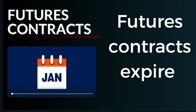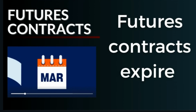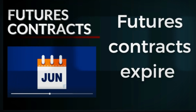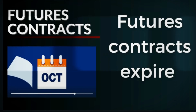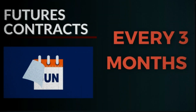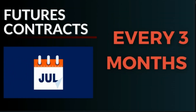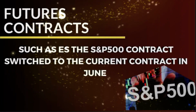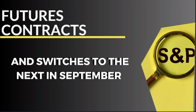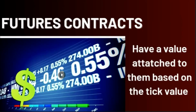Something to understand about futures contracts is that they do expire every 3 months. Every quarter, a new futures contract will be available, and that's what they refer to as rollover. That's why companies are using this, because they can lock in its price for 3 months, or even a year out or 2 years out. Let's look at the example ES, which is the S&P 500 contract. It switched to the current contract that it is now on in June. And then when does it switch to the next contract? In September. Futures contracts have a value attached to them based on tick value.